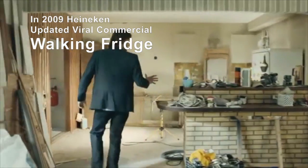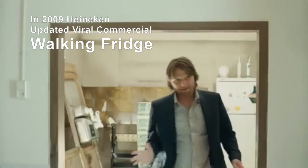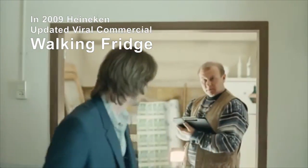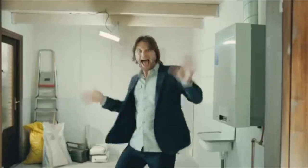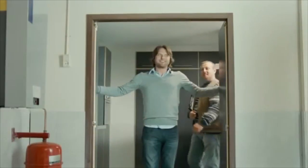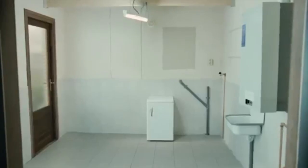Good, and here comes the kitchen, eh? Yes. And here I want a walk-in fridge. You know? Yes. So, you like kitchen? Yes, okay. Walk-in fridge.